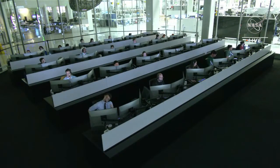Again, this view here in Mission Control in Hawthorne, California, teams at SpaceX monitoring the return and arrival of Crew 5.